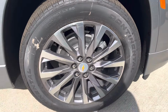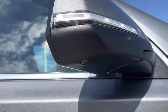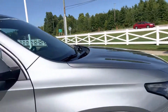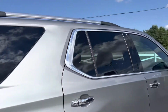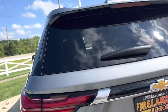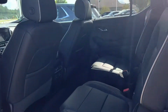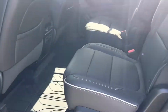The wheels are phenomenal. It does have the HD surround vision, so there are cameras up under the door mirrors and in the front, fore and aft, in the back. Oh, the sun's peeking out a little bit. Check out the new tail lights. This is an absolutely beautiful car. Give you a quick look at the inside. Similar to yours, but a step up. It's a Premier.